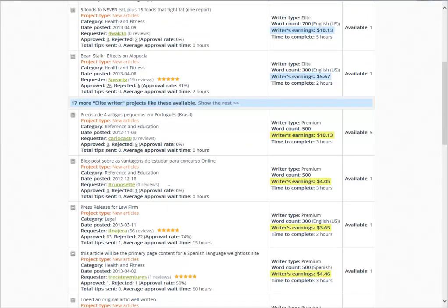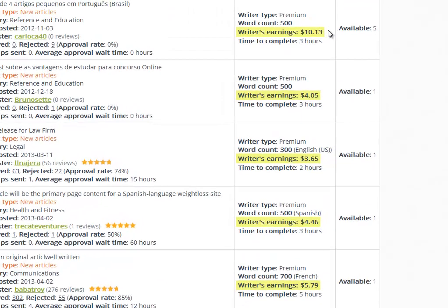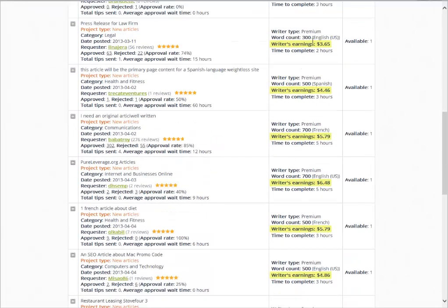Now, down here, we have the premium writers. And you can see here's one that's in Portuguese. Someone wants 4 articles in Portuguese, and they're paying a premium, $10.13 per article. And you see here that somebody wants an article in, I assume that's Spanish, they're just paying normal rates. Again, here you can see Spanish, just slightly above normal. So for premium, on average, you'll get paid for 300 words about $3.65. For 500, it's 4 and a bit. For 700, it's sort of $5 to $6.